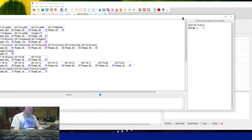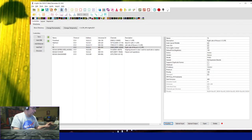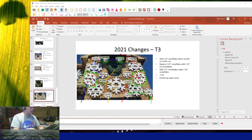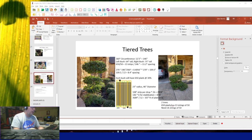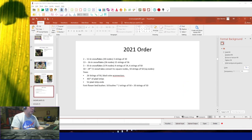So it's really, really easy. And then of course I come back to my notes just to make sure that I got it right. Here's my plan for the tiered trees, and I think we actually did a stream on planning this out. And here I'm starting to work up my order of pixels for this year. So typically, right now is the time to be planning out your display for next year, right?